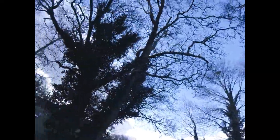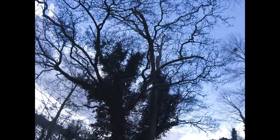Parakeet in the tree. Oh God, there he is. I got you on camera, you little monkey.